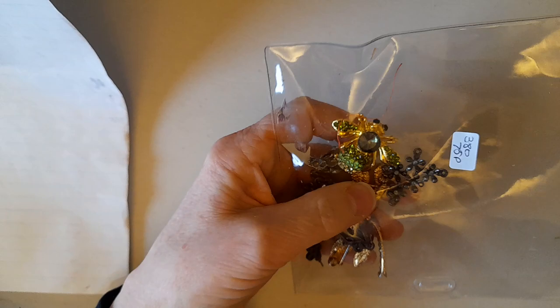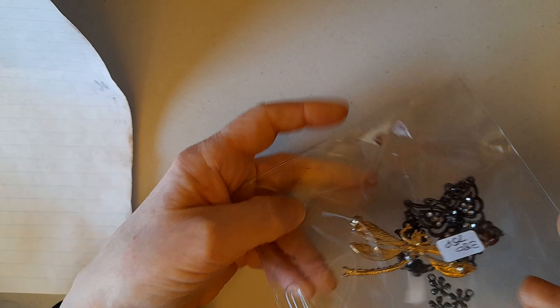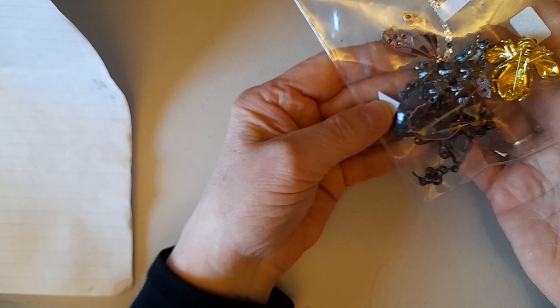Okay, so 380. I've got in here some animal, insect related items. So there's a bee, there's two bees, in fact. Butterfly, another butterfly, and a dragonfly. And I'm asking 75p for these, because there are two complete brooches, and then the rest are bits and pieces.